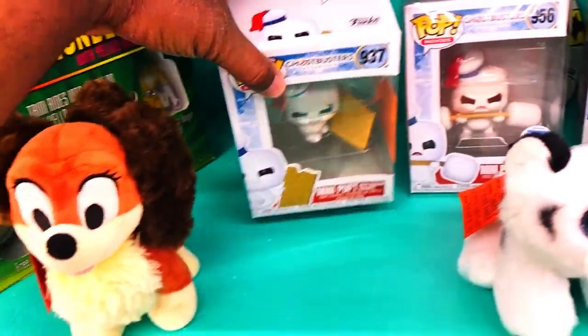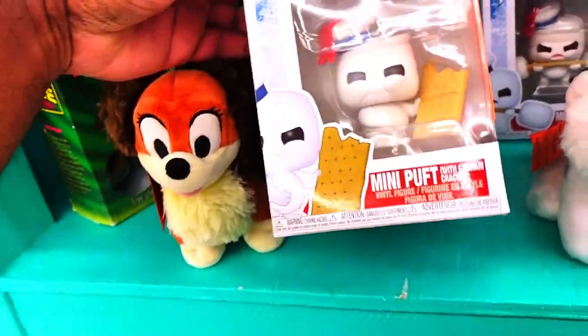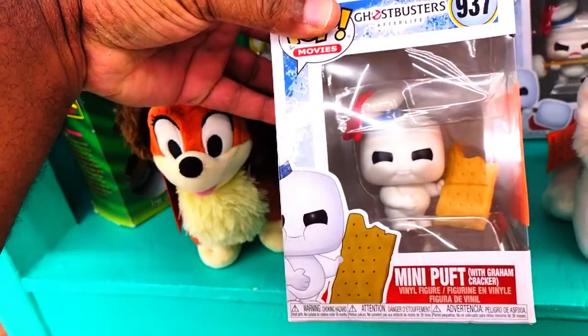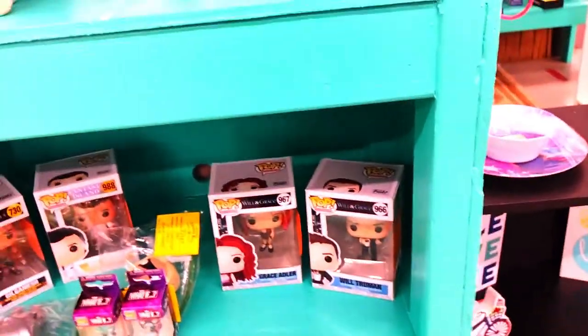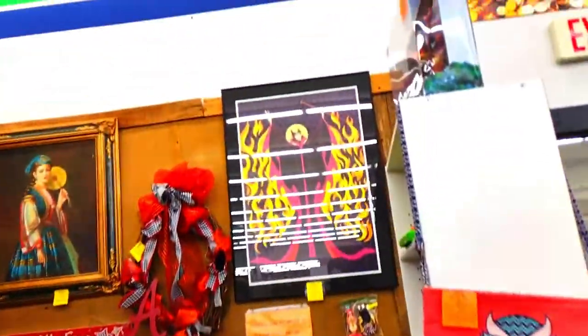Oh, yeah. I like these little puffs. And that Ghostbusters Afterlife movie, that was a funny movie. And these little puffs, that was probably one of my favorite scenes in the actual movie when they came out. Oh my goodness, I'm not gonna talk about it. I don't want to spoil it in case nobody has seen it, but yeah, I love the little puffs. Oh man.